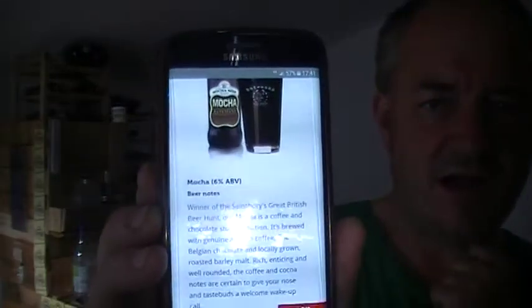And the one I'm reviewing today, Mocha. And surprisingly enough, as I would have said about Sainsbury's, winner of Sainsbury's Great British Beer Hunt, our Mocha is a coffee and chocolate stout sensation. It's brewed with genuine Arabica coffee, fine Belgian chocolate and locally grown roasted barley malt. Rich, enticing and well-rounded, the coffee and cocoa notes are certain to give your nose and taste buds a welcome wake-up call.